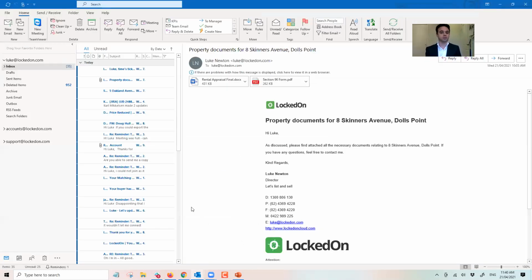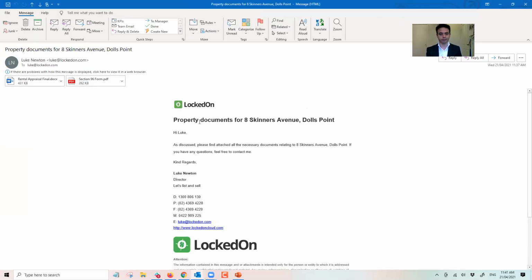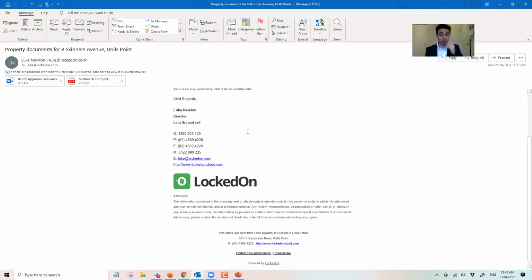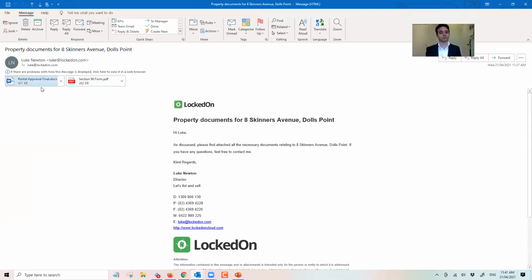Yeah, exactly right. So if I look in my inbox, here's the property documents email. I only had 2 documents flagged at the moment, but here you can see property documents for 8 Skinners. It will have your logo. Hi, Luke. As discussed, please find attached all the relevant documents for 8 Skinners, Dolls Point. If you have any questions, feel free to contact me directly, from the listing agent, with the rental appraisal, the section 96. And now the next one would have the contracts, because I've put that in and flagged it, as well as the floor plan.